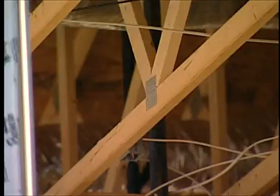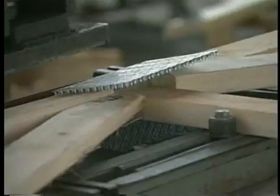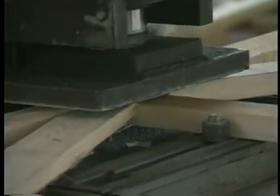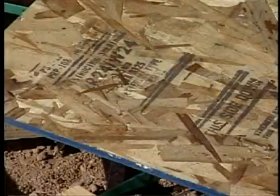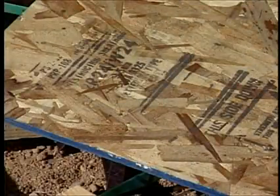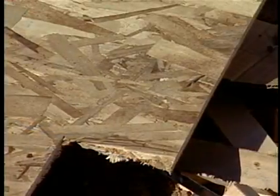These gusset plates hold all of the truss joints together, and as a result, when the first truss connection fails, the entire truss can collapse, often causing adjacent trusses to collapse as well. Another new product that has entered the construction scene around the country over the past 20 years is oriented strand board, or OSB. OSB is made of scraps of wood that are glued and pressed together and are typically formed into 4x8-foot sheets, similar to plywood.